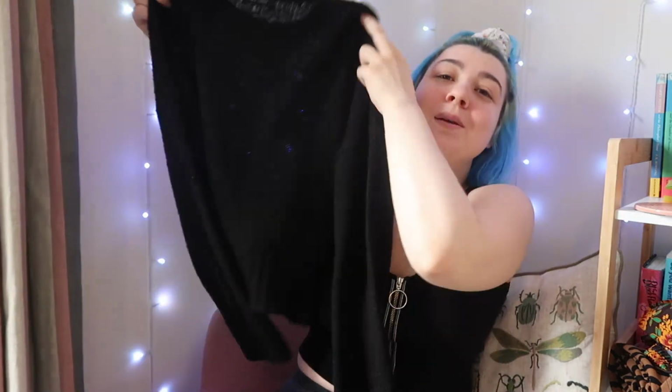Next, let's go to jumpers. I've just picked one jumper for this because it is a big black, oh it's inside out, there we go, it is a big black cropped jumper, and it will just go over everything, which is actually what I'm planning on doing today, putting this over the top when I go out. And then I picked out a coat.